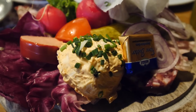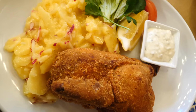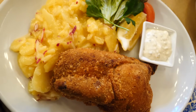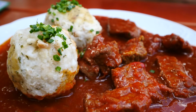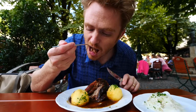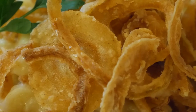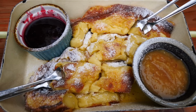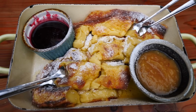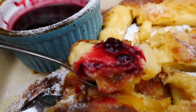We couldn't possibly film a travel guide to Munich without also mentioning the local cuisine. We do have a whole separate video dedicated to everything we ate in Munich, but some of the dishes we'd recommend trying include Schweinshaxe, a crispy pork knuckle that was served with potato dumplings, Spätzle, a cheesy noodle dish topped with crispy fried onions, and Kaiserschmarren, a dessert featuring fluffy scrambled pancakes with icing sugar and apple and berry sauce.